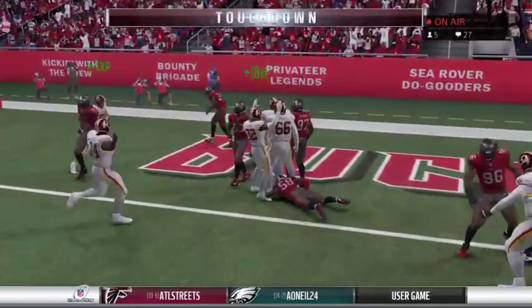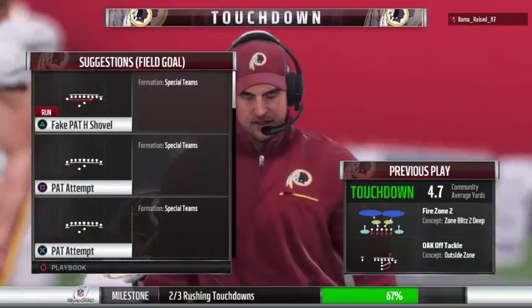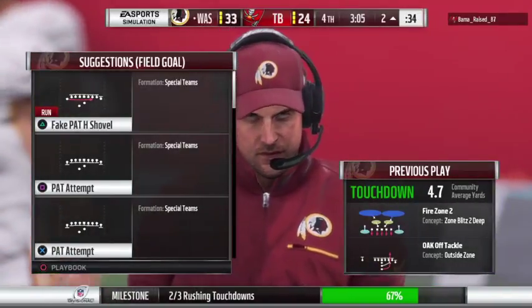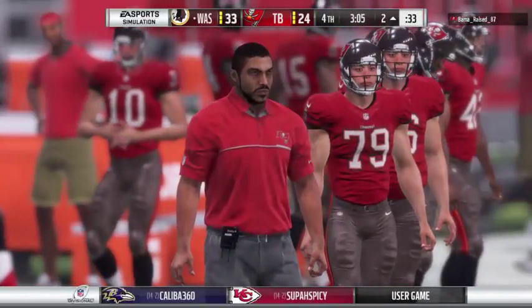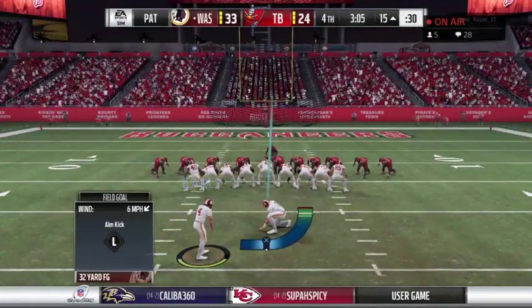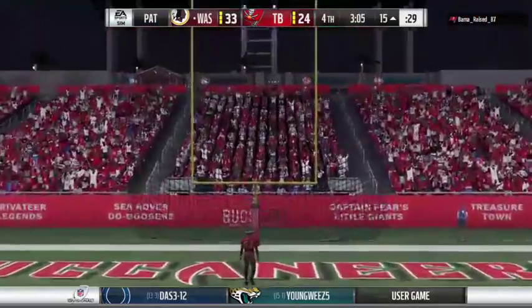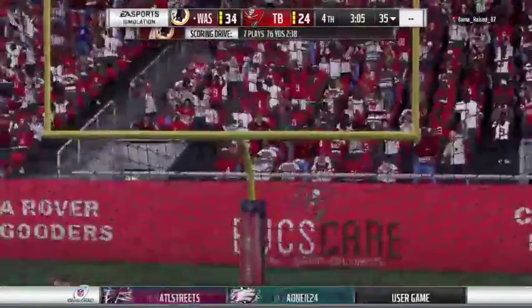They'll go to Pirine, trying to pound it in. And he is into the end zone. Touchdown, Redskins. A great play there. Taking it in from a yard out. And the Redskins are going to add on to their lead. And his guys will take a 10-point lead.